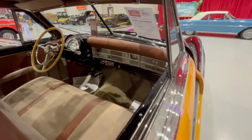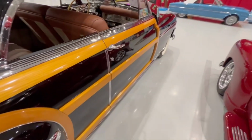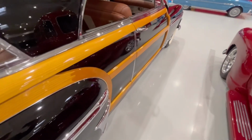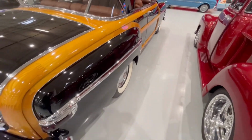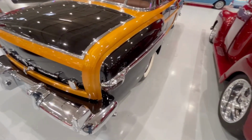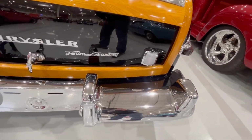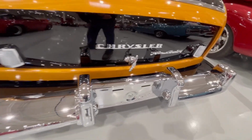Unbelievable. Beautiful car. I mean, the paint on this thing is unreal. It's like a black mirror. It's hard to get a black paint job look this nice. Unreal.